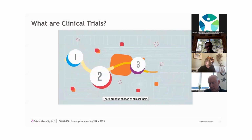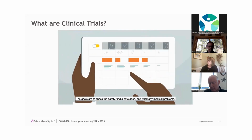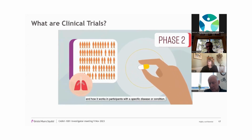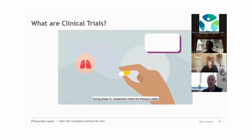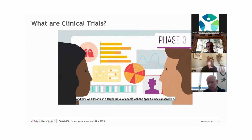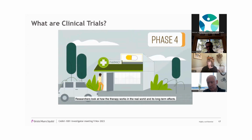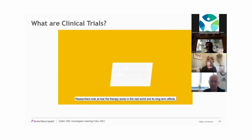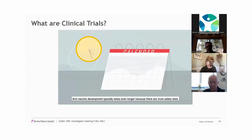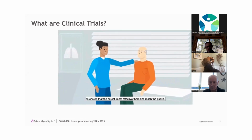There are four phases of clinical trials. During phase one, a new therapy is given to a small group of participants. The goals are to check the safety, find a safe dose, and track any medical problems. During phase two, researchers check the therapy's safety and how it works in participants with a specific disease or condition. During phase three, researchers check the therapy's safety and how well it works in a larger group of people with the specific medical condition. Phase four trials happen after a therapy has been approved and made available to the public. Researchers look at how the therapy works in the real world and its long-term effects. This whole process can take over 8 years, and vaccine development typically takes even longer because there are more safety tests. This development process is important because it's the best way to ensure that the safest, most effective therapies reach the public.